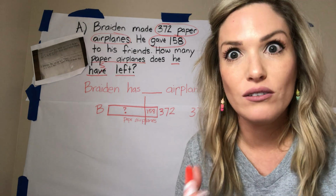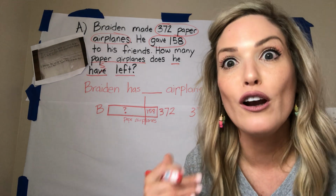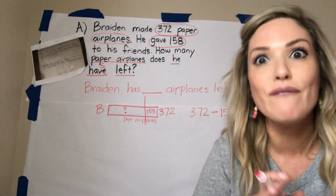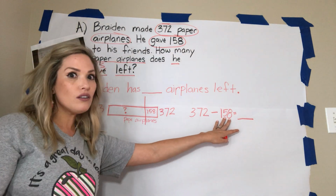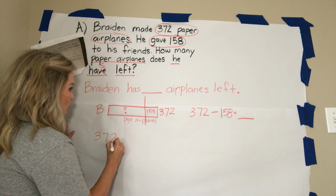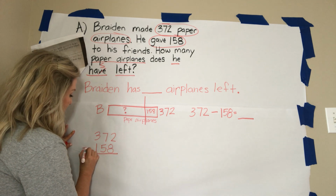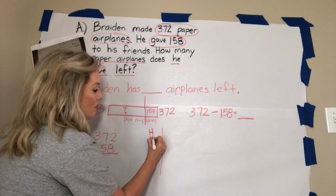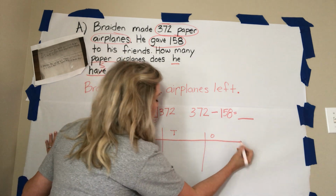If you wanna try a different strategy, I know some of my friends really like arrow way. Some of them like tape diagram. Good, but let's do the place value chart with me as well, okay? And step part two, solve it how you want. So let's do our place value chart and vertical algorithm, okay? So if I am doing 372 and I need to take away 158, I'm gonna set it up vertically first. 372 minus 158 equals. I'm gonna go ahead and set up my place value chart. We usually just label that with an H for hundreds, T for tens, and then O for ones, right?